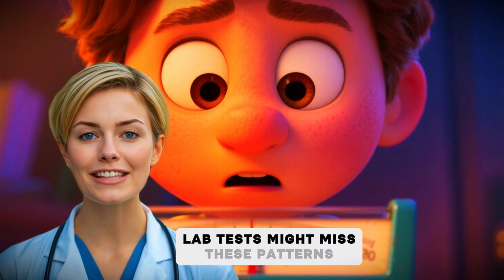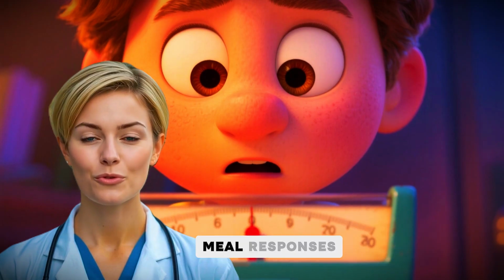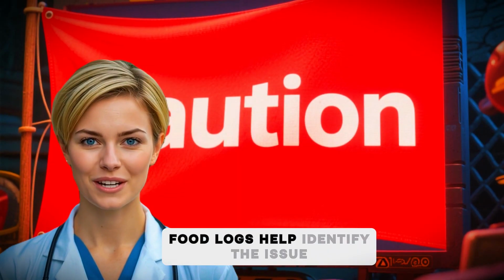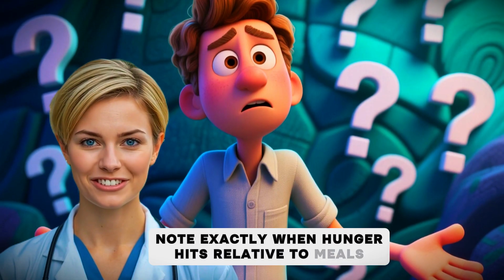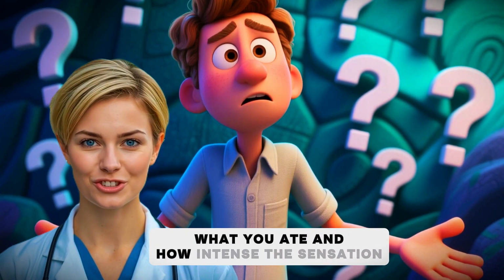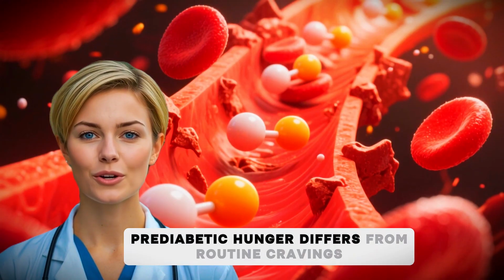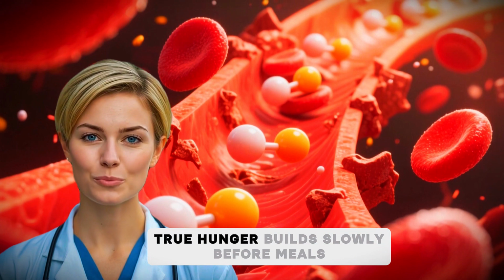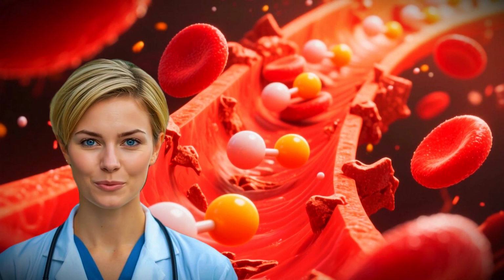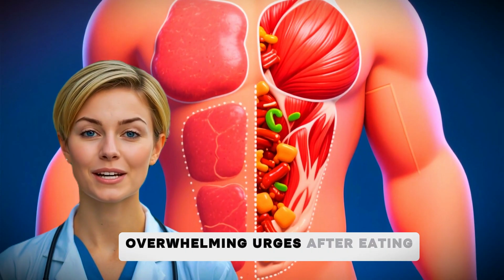Lab tests might miss these patterns since standard glucose measurements do not track post-meal responses. Food logs help identify the issue. Note exactly when hunger hits relative to meals, what you ate, and how intense the sensation feels. Prediabetic hunger differs from routine cravings in its intensity and timing. True hunger builds slowly before meals, while insulin resistance triggers abrupt, overwhelming urges after eating.